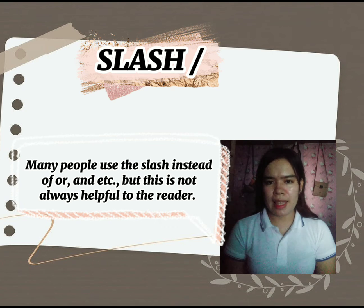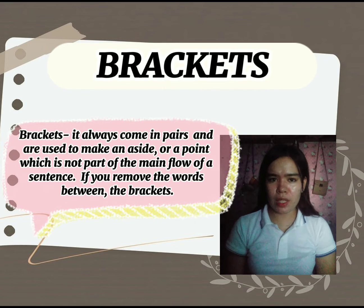People often use a slash in certain abbreviations, and a slash is often used in dates to separate the day, month, and year. Brackets. Brackets always come in pairs and are used to make an aside or a point which is not part of the main flow of a sentence. If you remove the words between the brackets, the sentence should still make sense.